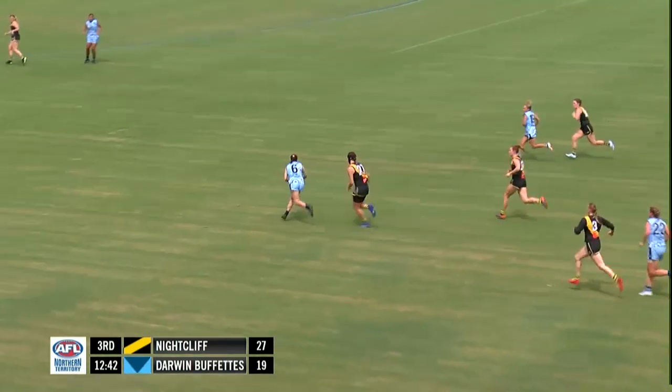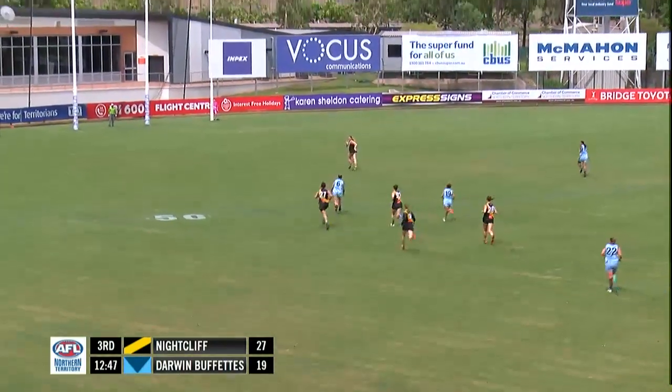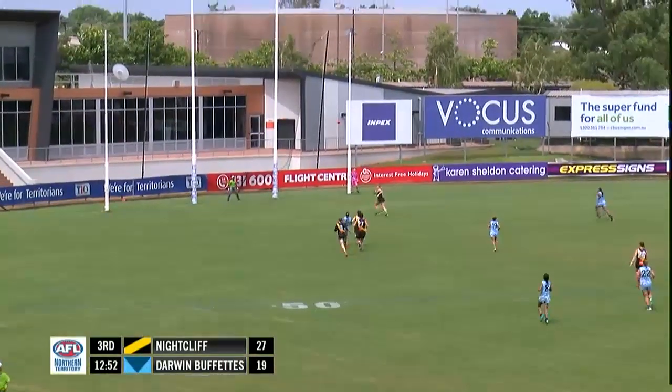Crystal Brown running onto it. Yeah, picks up cleanly and runs away with a bounce. And running inside 50 now, has a second bounce. It dribbles along in front of her, but she regathers, picks up, kicks towards goal.